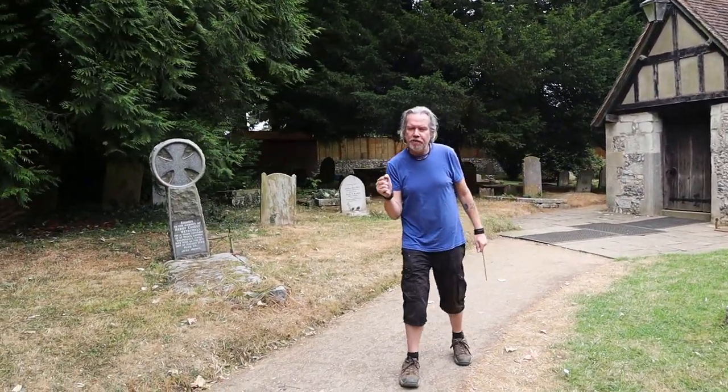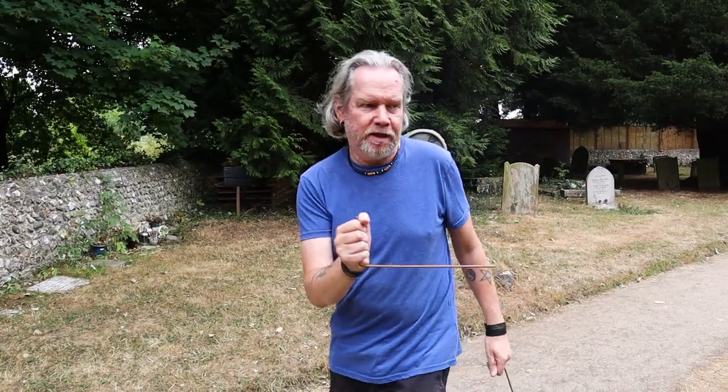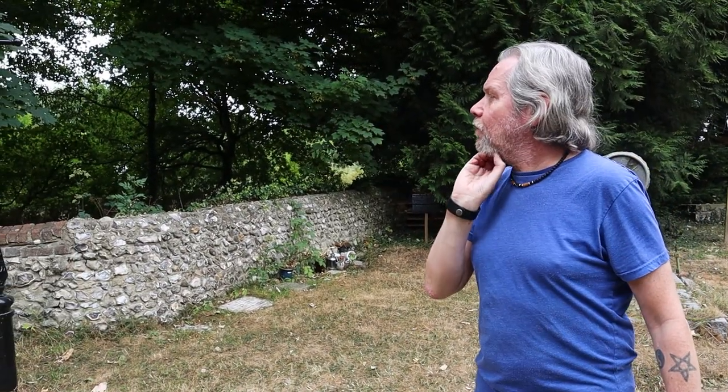Can you please show me which way the earth energy current goes, please? Which way does it flow? Right there, okay, it goes up through there. That makes sense. That's coming down from St Catherine's Church down at Merstham. I've done some dowsing there before. So that makes a lot of sense. Once again, I've said this so many times, why are these ancient structures built where they were, where our ancestors are much more in tune with the landscape than we are today?